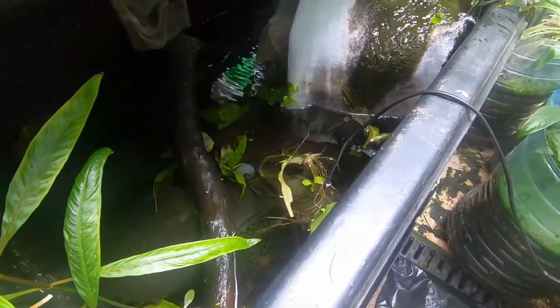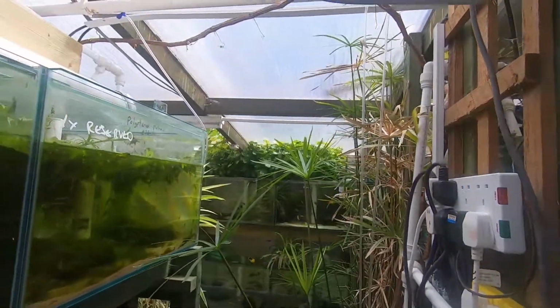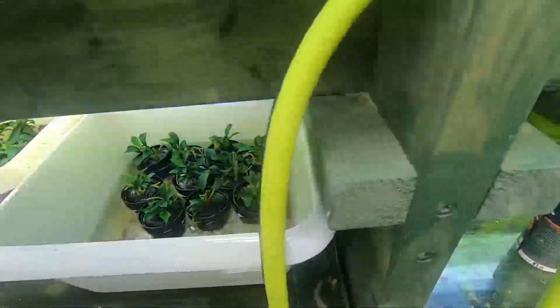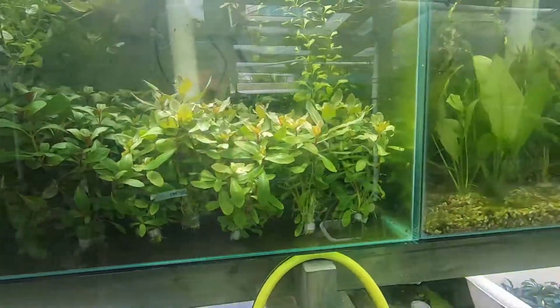As you can see, there's Ladigesia and Glossolepis. See, there's Glossolepis annulatus in there as well. A good time. Some more of our plants. These are Bucephalandra. We've got more of those Malayan swords. And some more Bucephalandra. Plant system's looking pretty good.